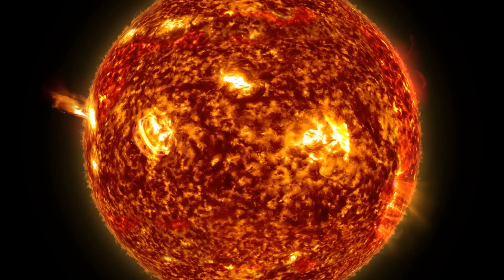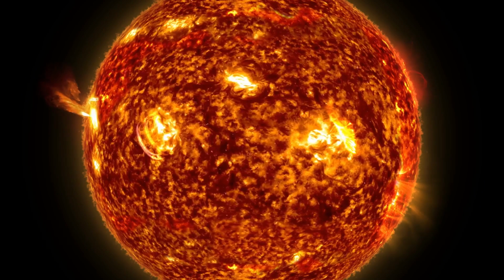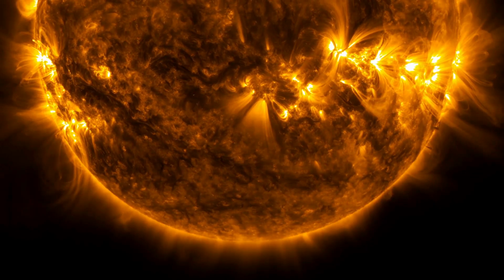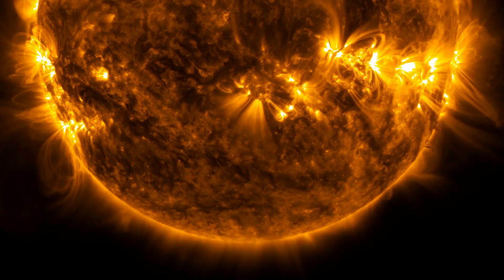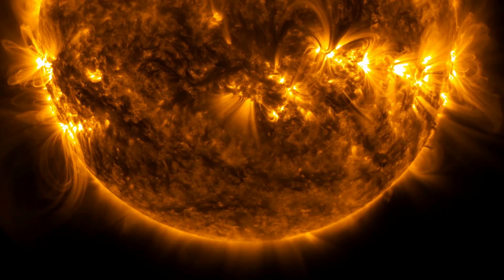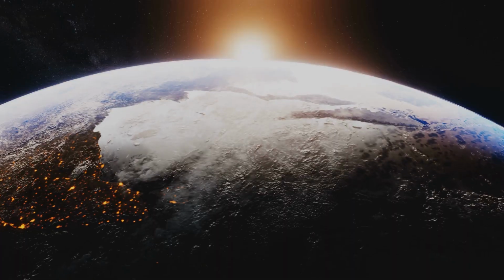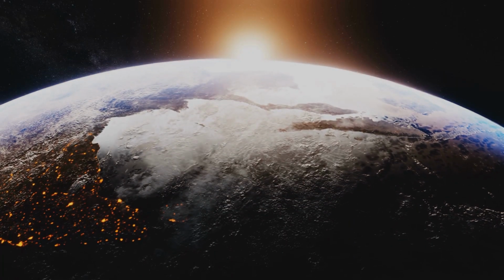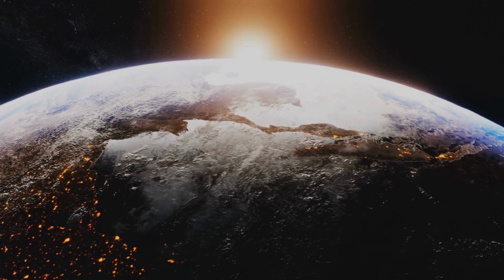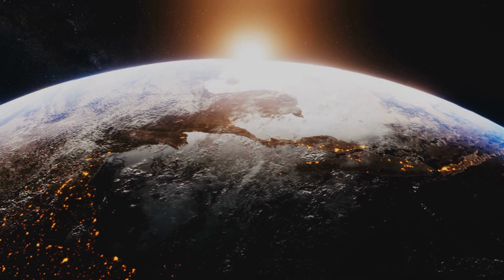The Sun, our nearest star, is a celestial marvel. It is a massive ball of burning gases, primarily hydrogen and helium, undergoing nuclear fusion at its core. This process releases an immense amount of energy which radiates outward and reaches us as sunlight. It bathes our planet in light and warmth, making life possible on Earth. Without the Sun, our world would be a frozen, lifeless rock drifting through space.